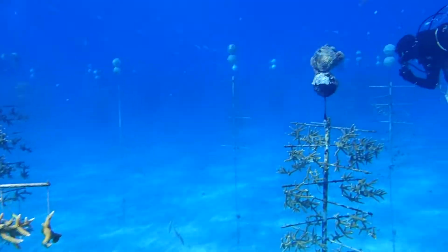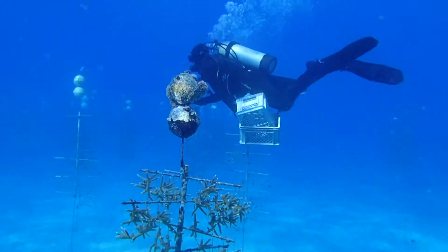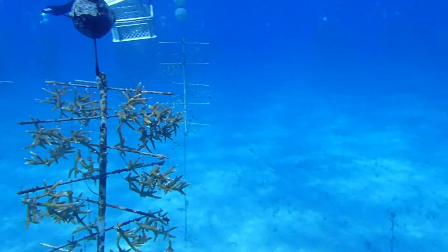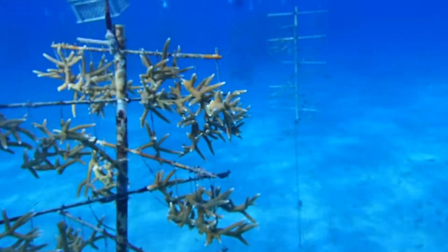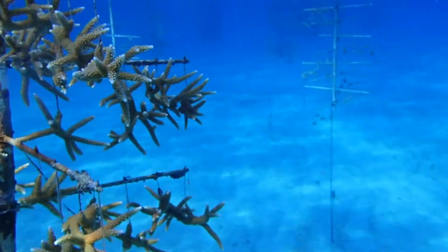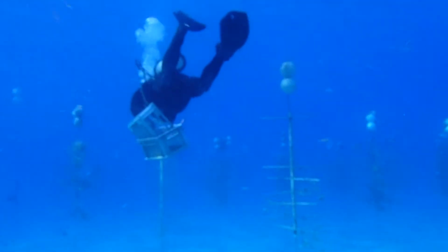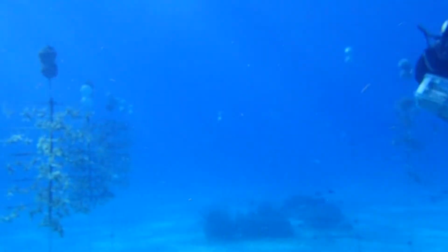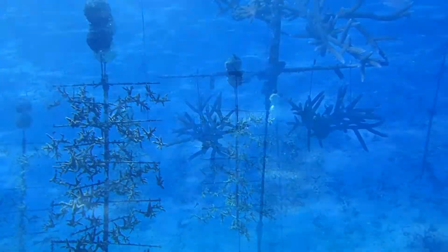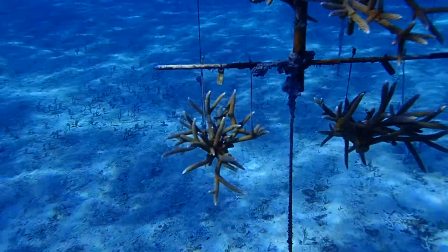You may notice throughout the video that these coral trees vary in design based on their function and type of coral that they grow. Corals in the nursery are organized by their genetics, meaning every coral hanging from the same coral tree is genetically identical to one another. To identify the genotypes coral trees hold, we place tags around the trunks of the trees.